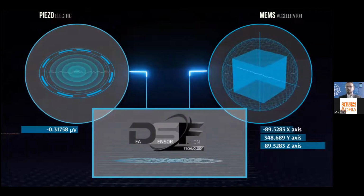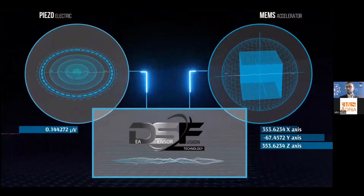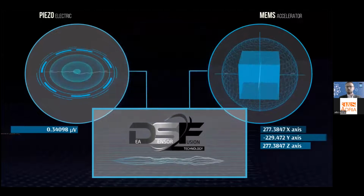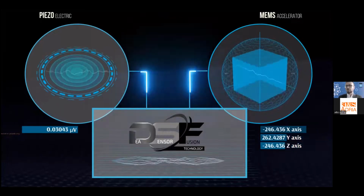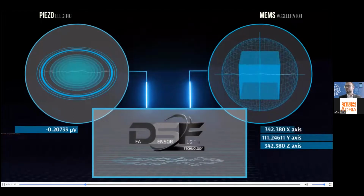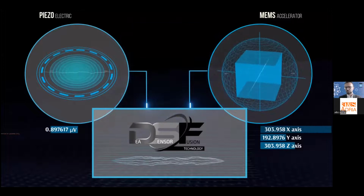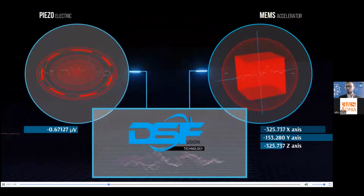Usually, these kinds of technologies are opponents on the market, because whoever develops piezoelectric doesn't work with MEMS, and vice versa. After years and years of studies and developments, we started to have a complete management of both the technologies, and we combined the technologies together. How we did it? Well, I'm going to tell you exactly.